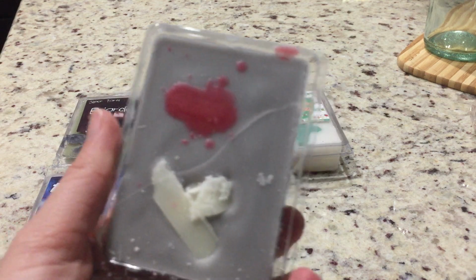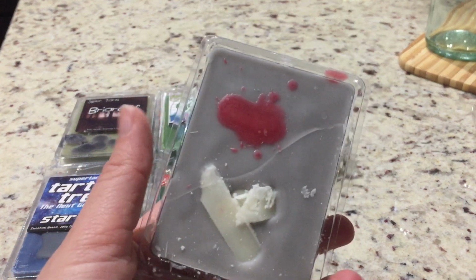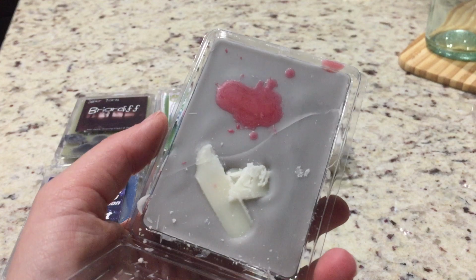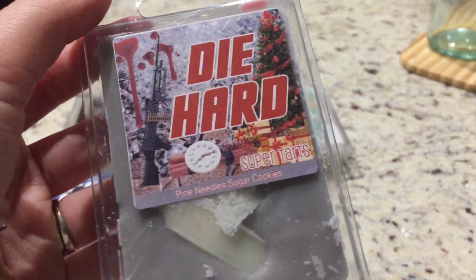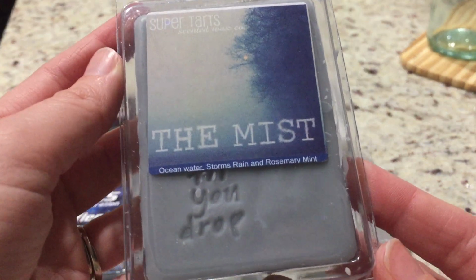So this one is another one that's really nice. Toned down so much from the Sugar Cookie, because again, pine to me can be super strong, really overwhelming sometimes, but this is a very nice, creamy, sweet pine scent. So I could see why people rave about this one. And I believe I ordered it again in my most recent purchase. So, all right, The Mist.